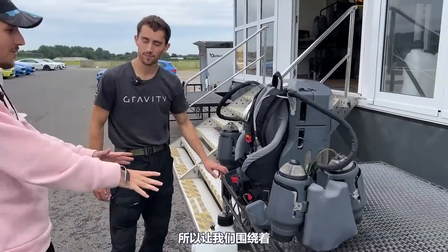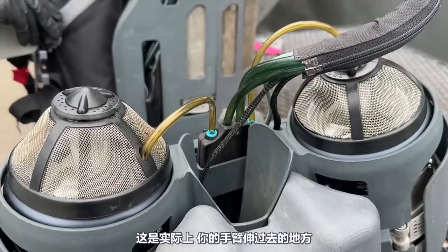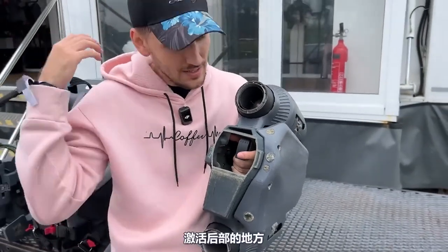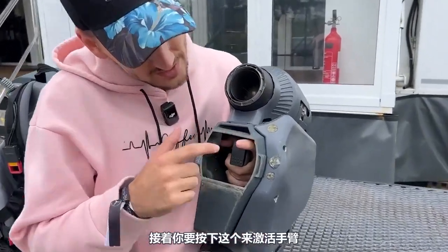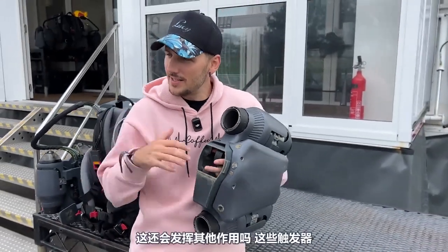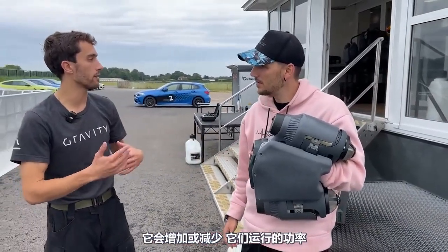So let's walk around the actual suit. This is the coolest part for me. This is the actual piece that you stick your arm through. This is the one that you press in the beginning to activate the rear, and then you press this one to activate the arms. And once you're up in the air, does this do anything else, these triggers? It increases or decreases the amount of power that they give out.